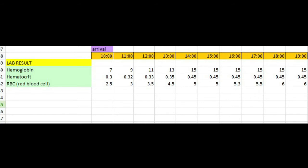Because after that we will achieve a normal lab result, and the solutions continue to be given until then. The hemoglobin is 50 mg per deciliter, and our target is to raise it to 14 to 18 mg per deciliter. For RBC, the value is 5, and our target is to raise it to 4.6 to 6.2, and for the hematocrit, the value is 0.45, and our target is to raise it to 0.45.